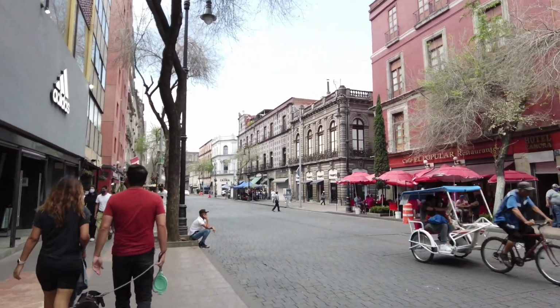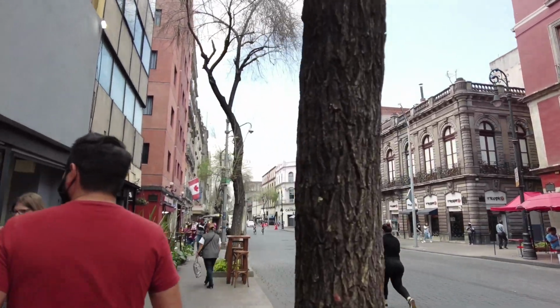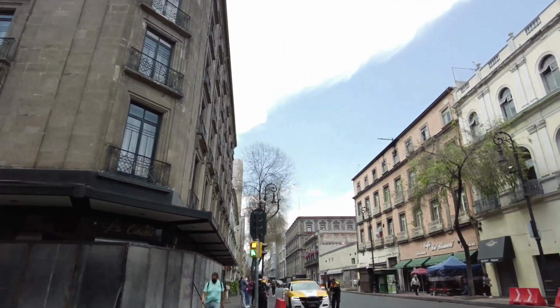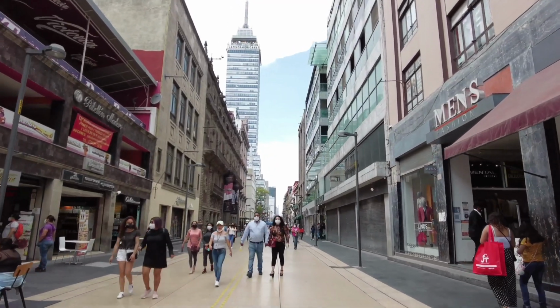And speaking of pre-Columbian history, how about we head out towards Teotihuacan, which is the old pre-Aztec civilization. It's about an hour and a half to 2 hours away from downtown Mexico City. That's actually where we're going to take you now, so let's head out there.